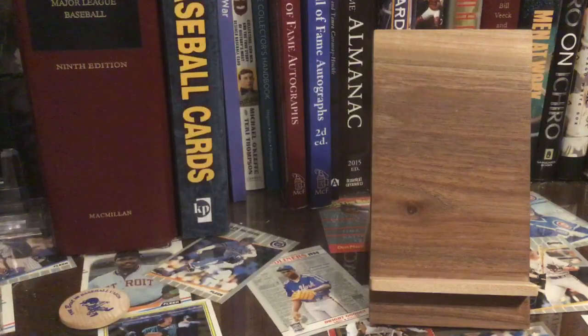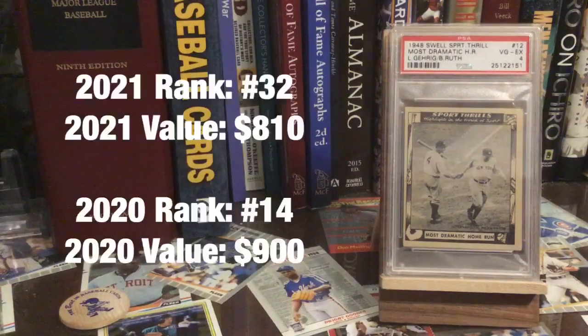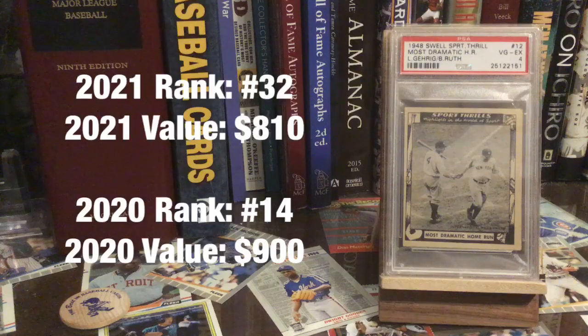This card I've had for a long time, and so glad that I've had it a while. The 1948 Sport Thrills, Most Dramatic Homer, Ruth, Gehrig, commemorating the homer in the 1932 World Series where he called his shot. And this card, they just don't come up. It's one of those that's sold a few more times lately, but it's not something you see every day.